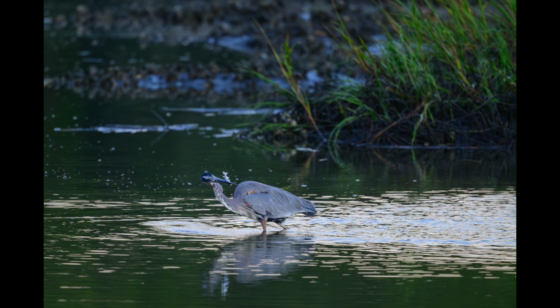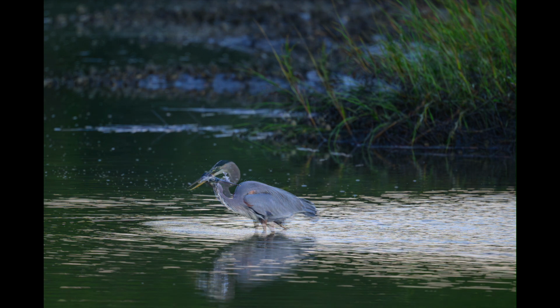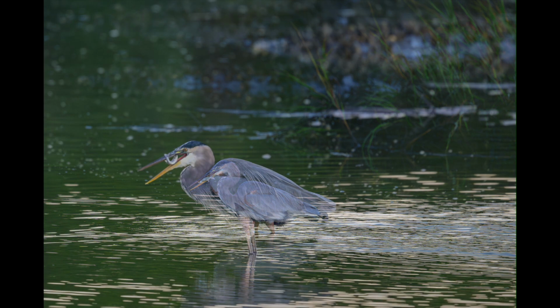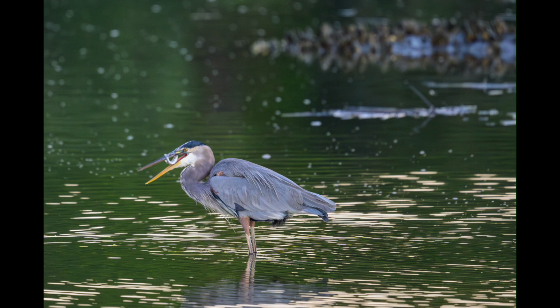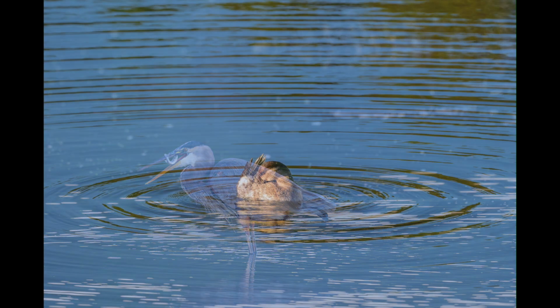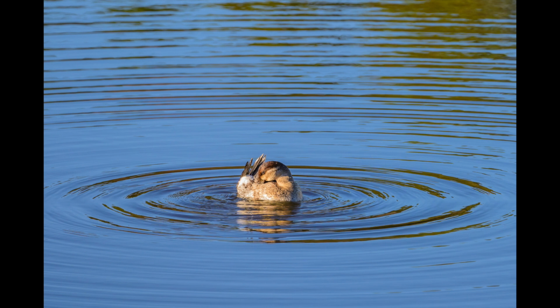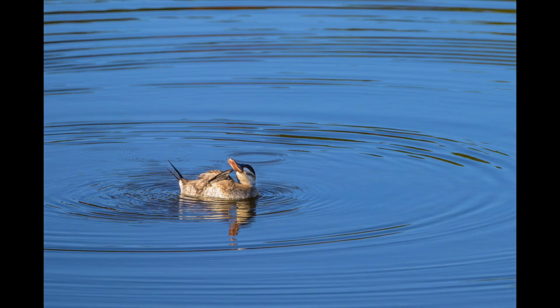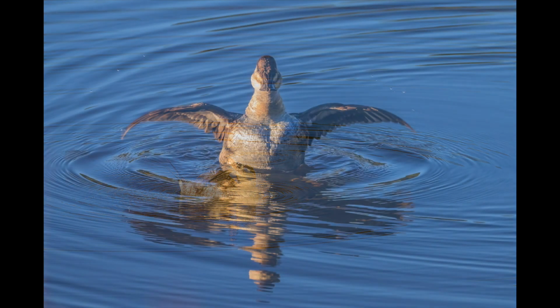A great blue heron with its first catch of the morning. This is on the Marsh side. And on the Mullet Pond side, there are a few ducks showing up. Showed off a little bit for me.